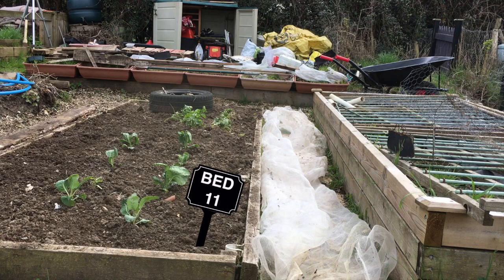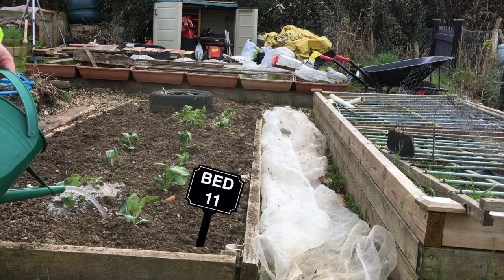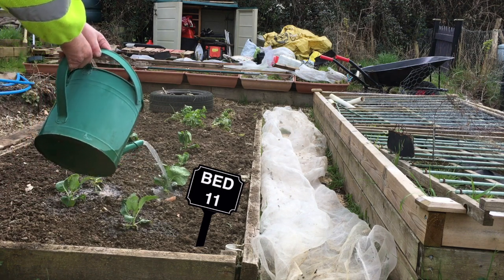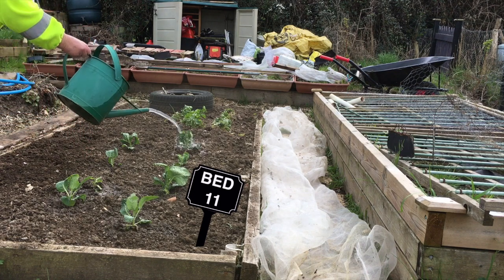Work on the polytunnel is still in abeyance. Sowing of seeds is a priority, and bed preparation has to take the order of the day. And bed 11 contains overwintering brassicas, mainly cabbage.